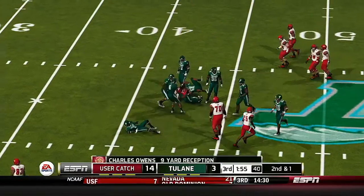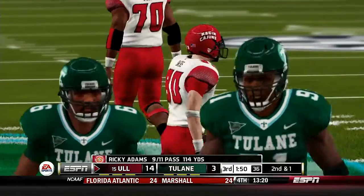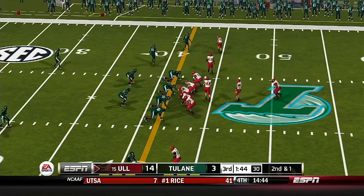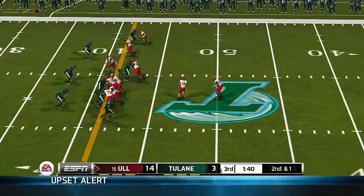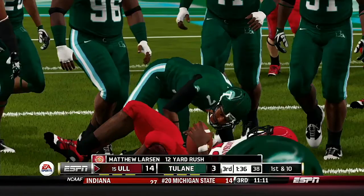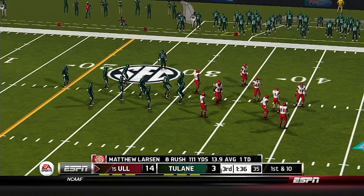Quick throw out to the receiver. Tackle at about the 43-yard line. Gain of 9 yards. That brings up second and one. He's tackled right around the 30. That's a gain of 13 on the play. That makes it first and 10.